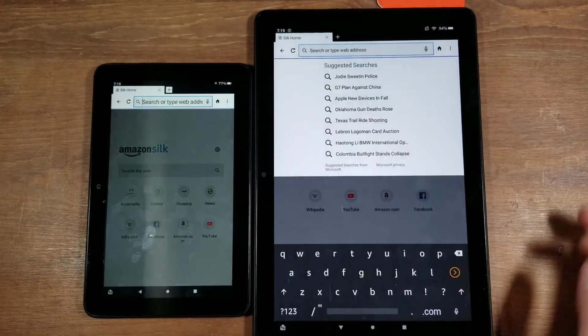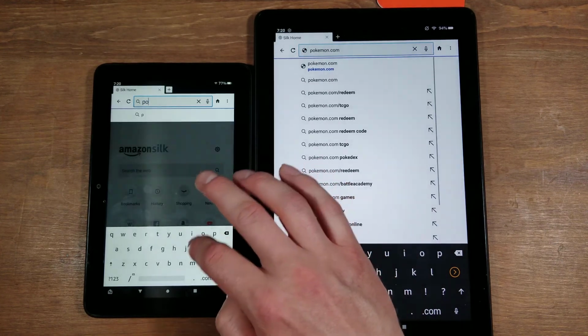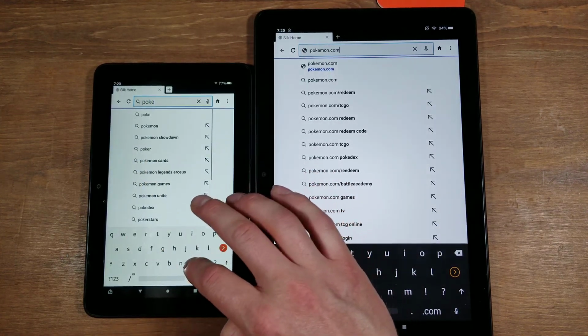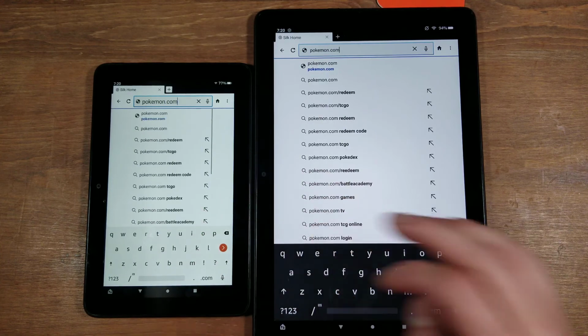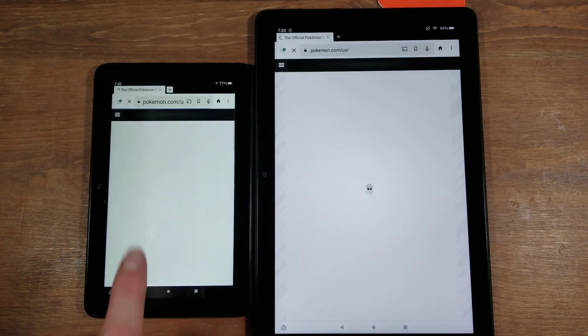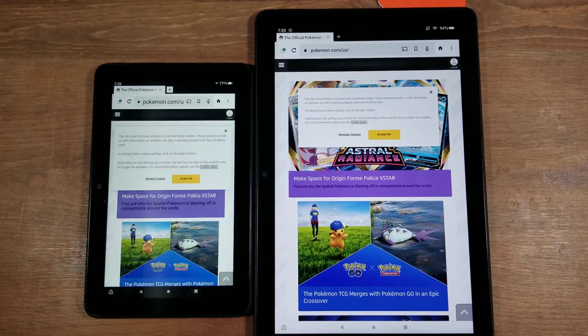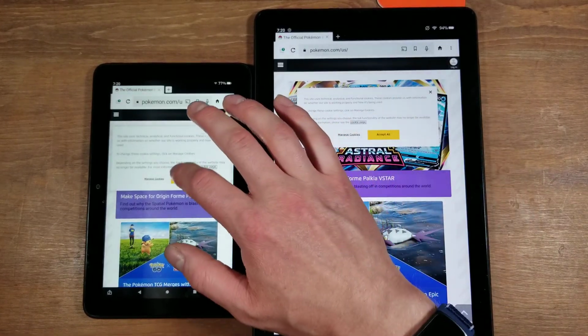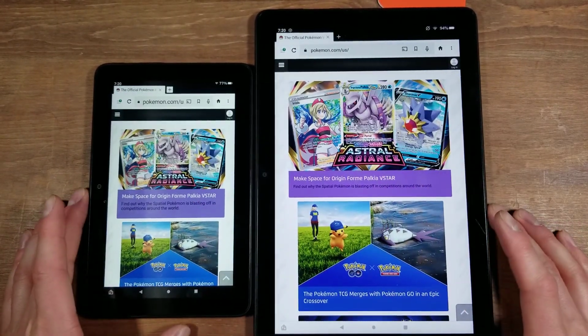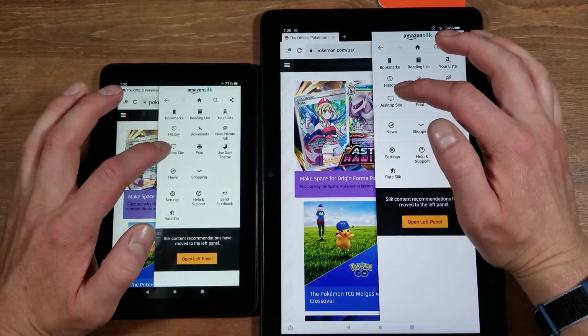And we will start off here with Pokemon.com. They are both hooked up to my home Wi-Fi. Pokemon, if I can spell. So far, my testing of this guy, as I smack it, is actually really good, especially for being just the 7. So the last generation 7 was except for general use. This thing is a lot better. Alright, and then we'll go into desktop sites.